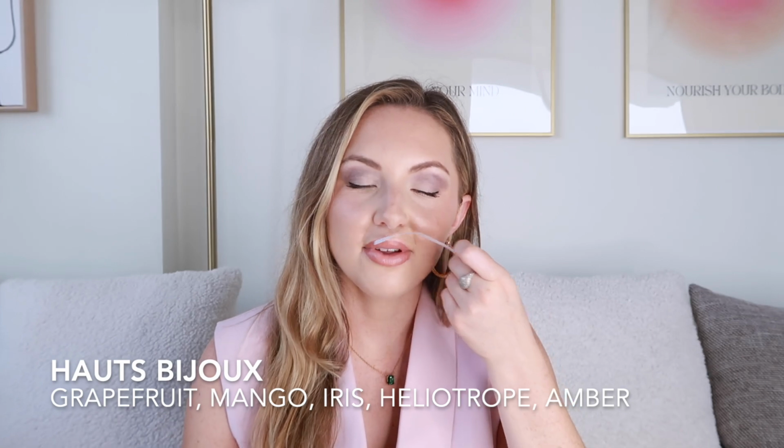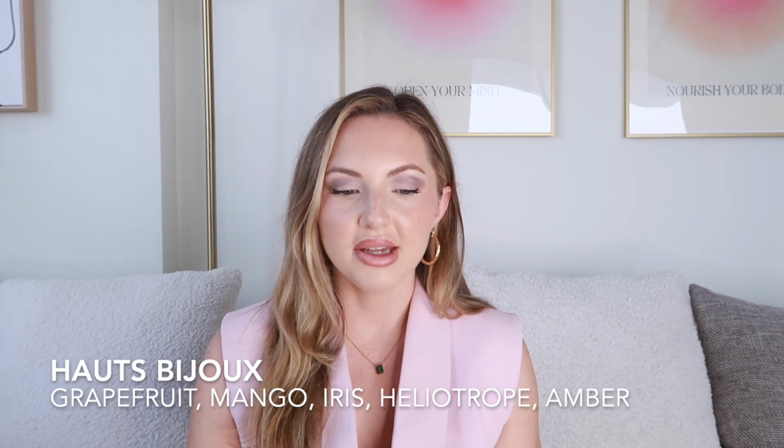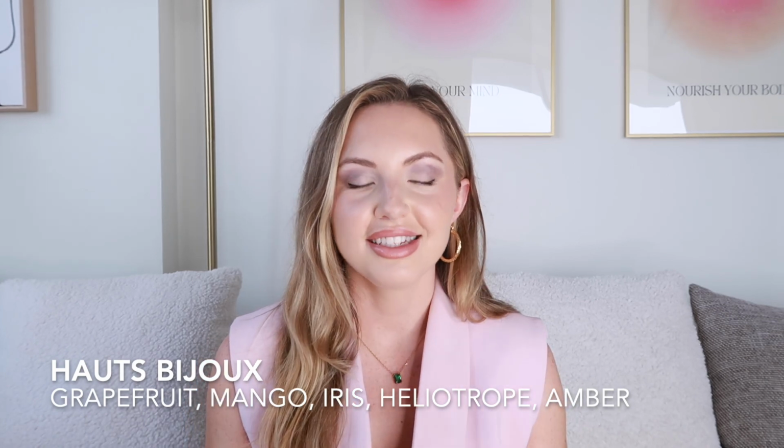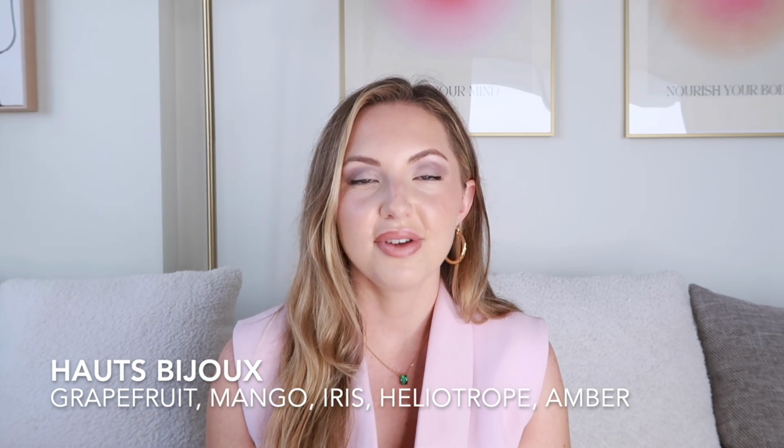I think I would love to smell this on somebody. If you like mango but you don't want it to be overly fruity or sticky sweet, then you would love this because it has that bright, energizing, fresh feeling to it, and this would be a great vacation scent.